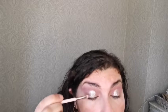So ABH Norvina 5 before and Lois Cosmetics, that's what we have there. I was putting it first with this applicator, and then I was using the brush just to feed it and place it how I wanted. I think the shade is absolutely gorgeous and it's really reflective.